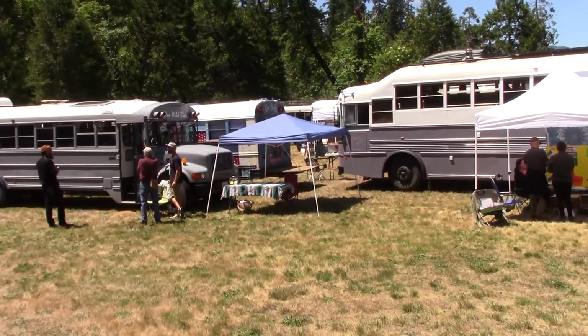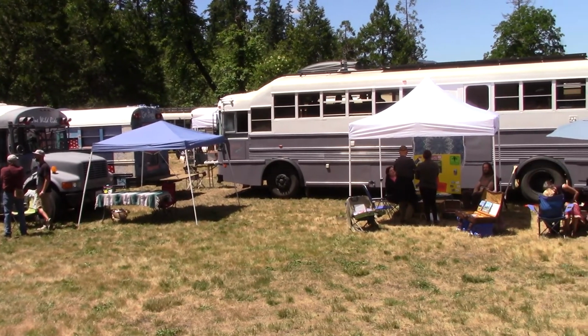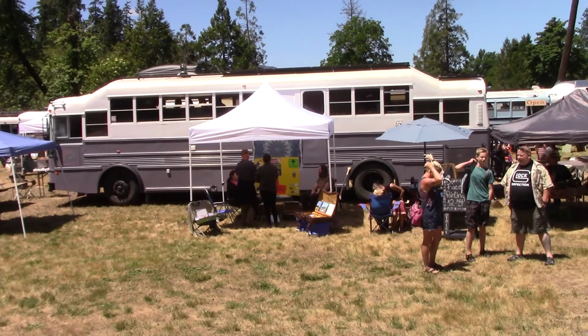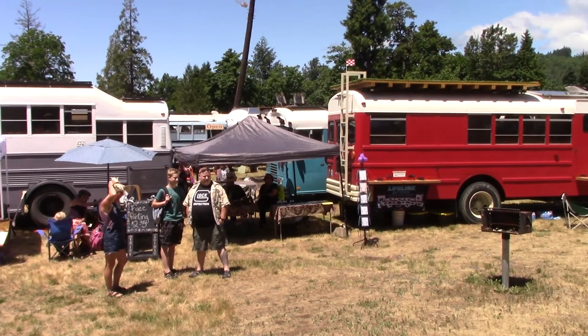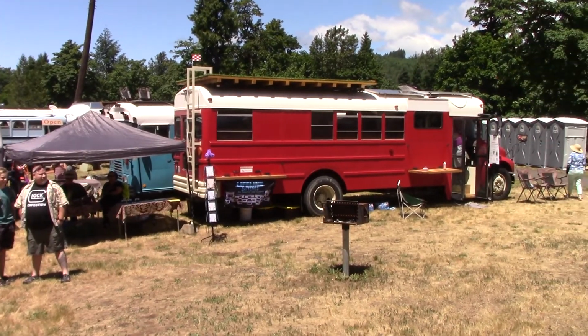At this point, we took a break to get lunch, and I had a delicious 1-pound burrito while Jax talked on stage about his issues with his veggie oil system. We soon all finished our meals and headed back out to make our way through more buses.